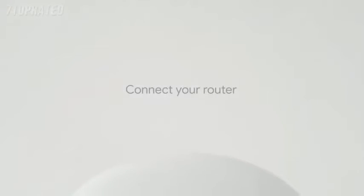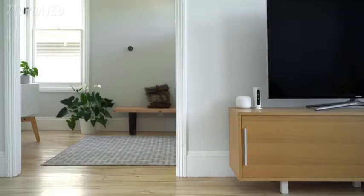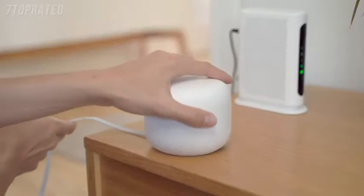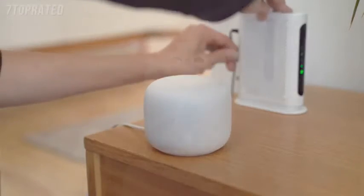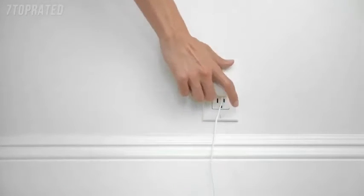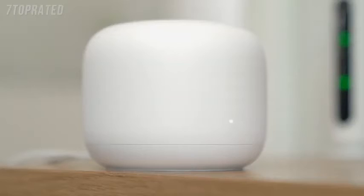First, let's set up the router. The router has the Google G logo on top and Ethernet ports on the bottom. Place your router near your modem and in plain view, like on a shelf or on a TV stand. Avoid putting it next to other objects that could obstruct it. Connect the Ethernet cable to the router, then connect the other end to your modem. Connect your power cable to the router, then plug the adapter into a power outlet. Wait about a minute, and the light will pulse white when it's ready for setup.